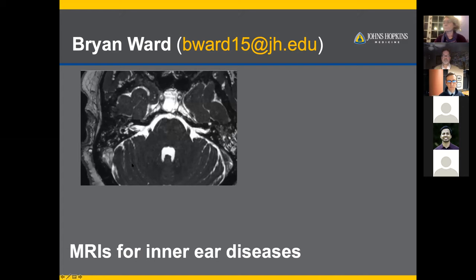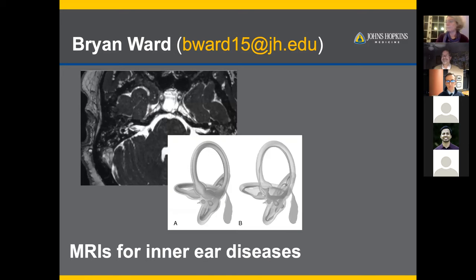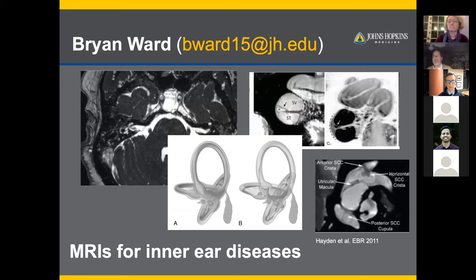But what I'm increasingly interested in is using MRIs for their actual purpose, which is to image the inner ear. There are a bunch of diagnoses, for instance vestibular atelectasis, shown here, and others that we know about or hypothesize about based on eye movements or from histopathology, but we can't see them in life because our imaging technology is not good enough.